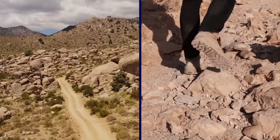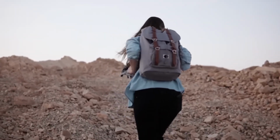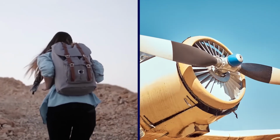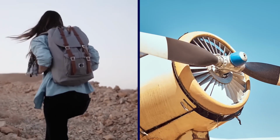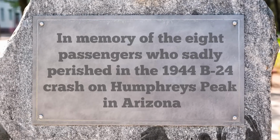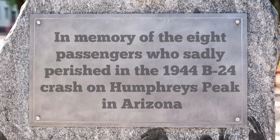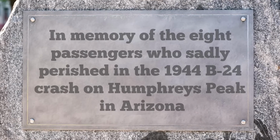The terrain includes switchbacks and rock fields, as well as shuffling up the mountain in unmarked territory. Once you see the plane's propeller, you'll know that it's a sign that you aren't that far away from the clearing. You'll also be able to see a plaque that was left right on the wreckage in 1994 by the American Armenian Airmen's Association as a memorial to the crew members of the plane.